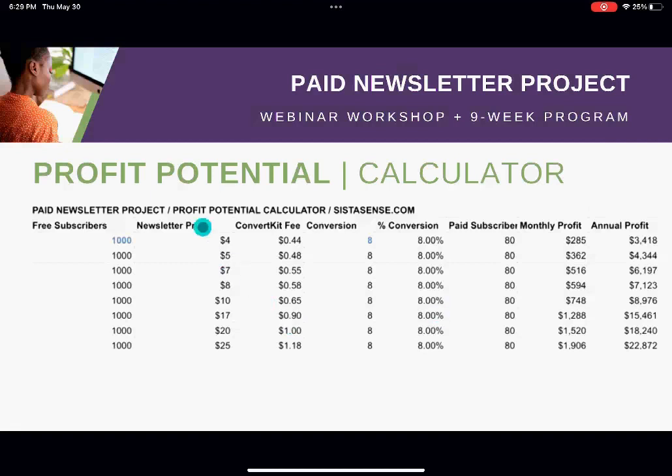Now, with that being said, here you'll see a couple of things. Number one, I have set price points, just as I mentioned to you, ranging from $4 to $24. What you see here is the ConvertKit fee. What is that? Well, ConvertKit charges for every transaction, I believe, 3.35% plus 30 cents per transaction. So that is calculated. So there's a fee, just like if you were to use PayPal or anything else, right? There's a transactional fee involved.